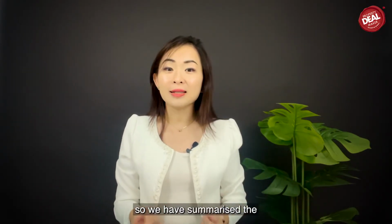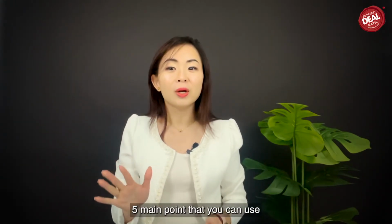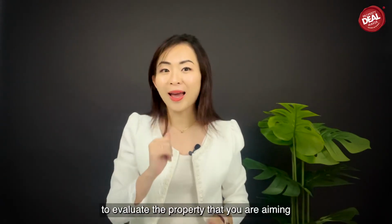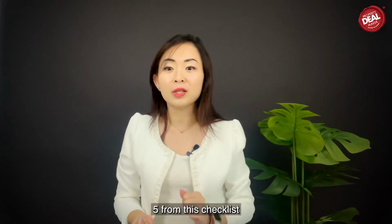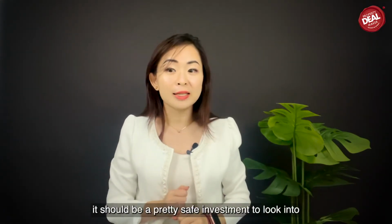So we have summarized the 5 main points that you can use to evaluate the property that you are aiming for. In short, if you get 3 out of 5 from this checklist, it should be a pretty safe investment to look into.